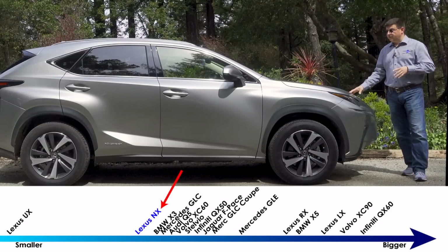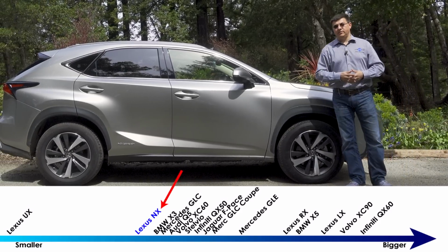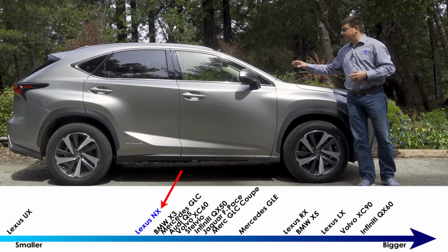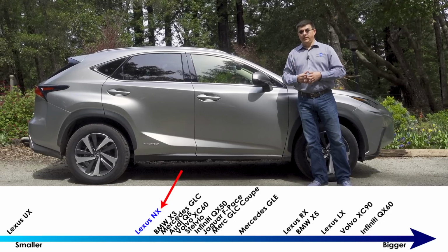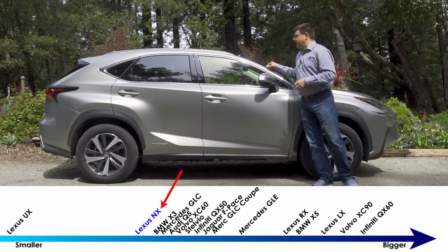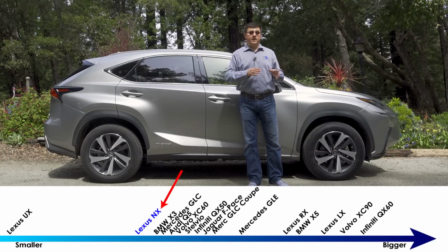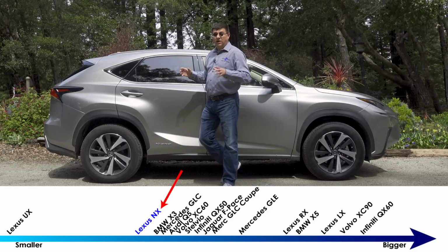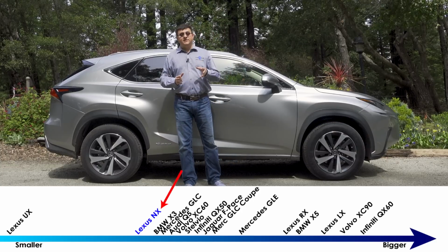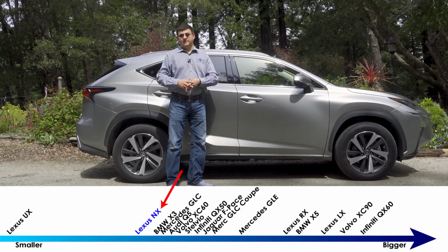Since this is a mid-cycle refresh, not a complete redesign, the NX is still the same size that it was before, at 182.3 inches long. That puts the NX right about the same size as the Mercedes-Benz GLC and about 3 or 4 inches shorter than a BMW X3. The overall size of the NX seems to confuse a few people because there was a point in time where the Lexus RX was the direct competitor to the BMW X3, but now it really is the Lexus NX because this is about the same size as the X3 and the RX is actually quite a bit bigger. Interestingly enough, this model is actually about the same size on the outside as the original Lexus RX.